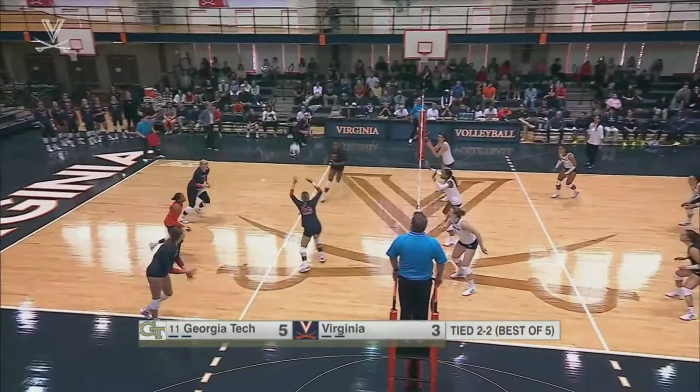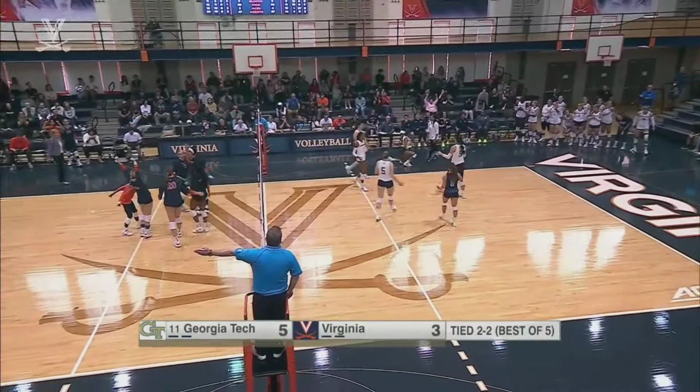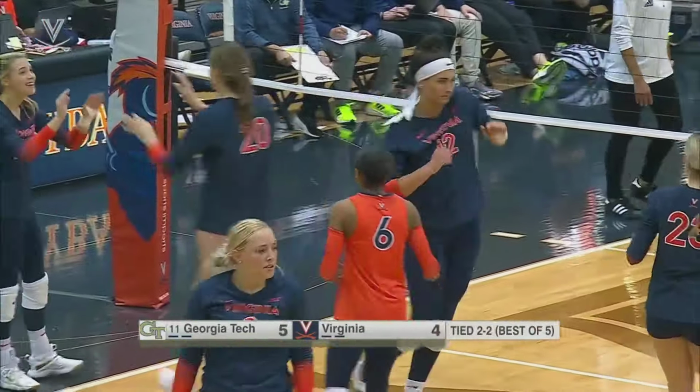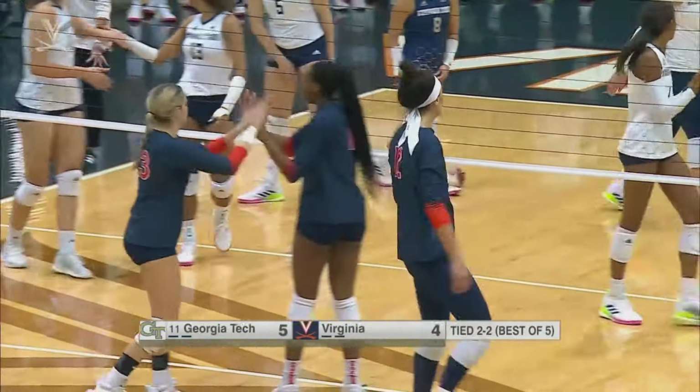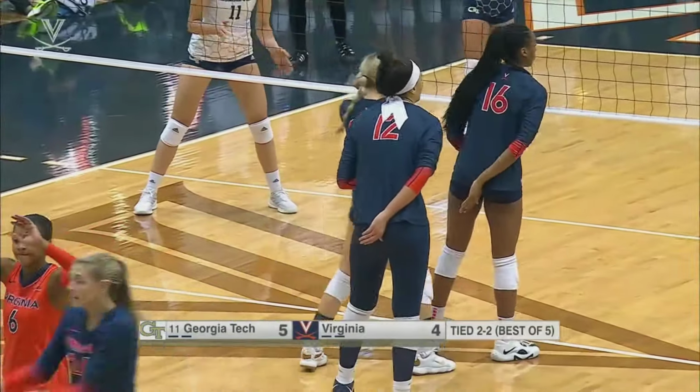Pimentel with a straight shot serve. Far side swing from Gavacho. And touching it out of play was Eloise Suarez. Gavacho with another kill. 5-4, Georgia Tech only up by 1.